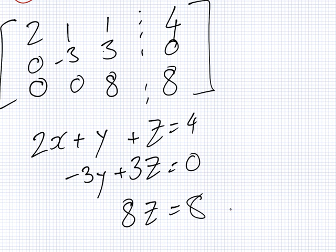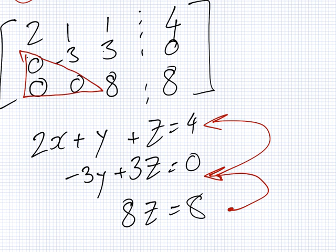Yeah. If I have z, I can get y. If I have z and y, I can get x. So by having the 3 zeros here, you have simplified it enough that now it's a problem for babies, or smart babies at least.